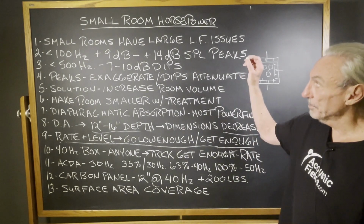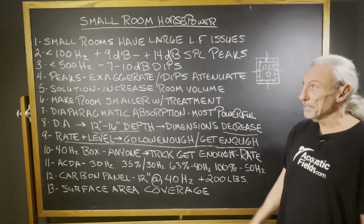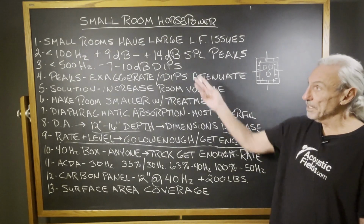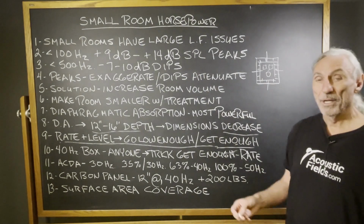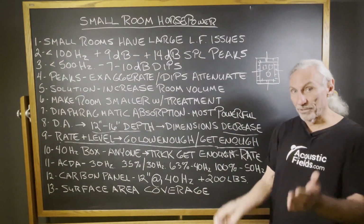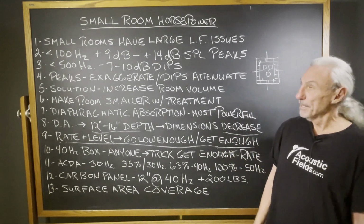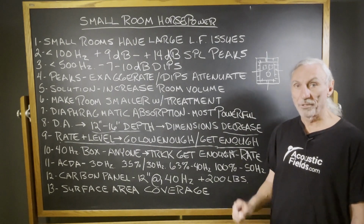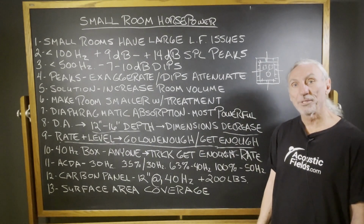So our technology is very good, it's very strong, it's very powerful, and that's what you need to deal with that energy peak below 100. And it's also what you need to deal with those dips above 100. Both have to be managed. If we push down on the peaks, the dips will fill. That's the key here. There's a relationship between the fundamental and the harmonic. Okay? Small room horsepower: you've got to have the technology that has the horsepower to deal with the problems that small rooms have. Hope this helps.